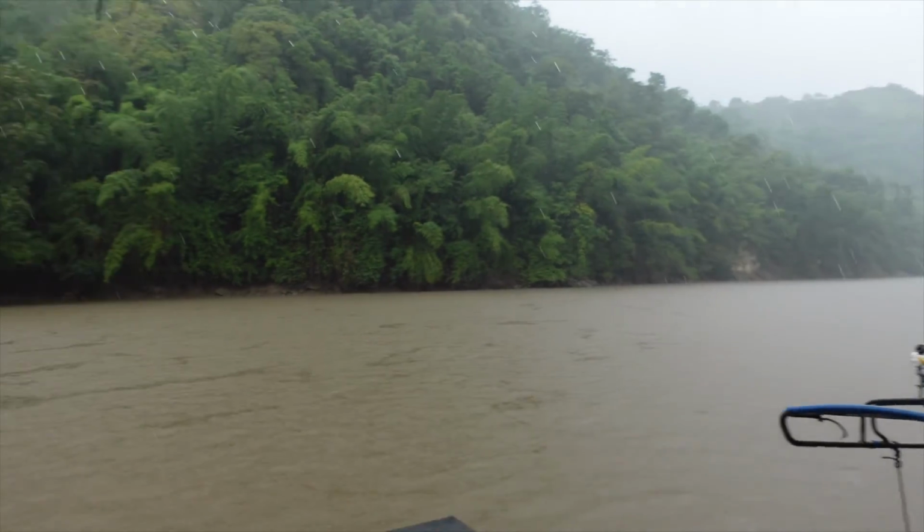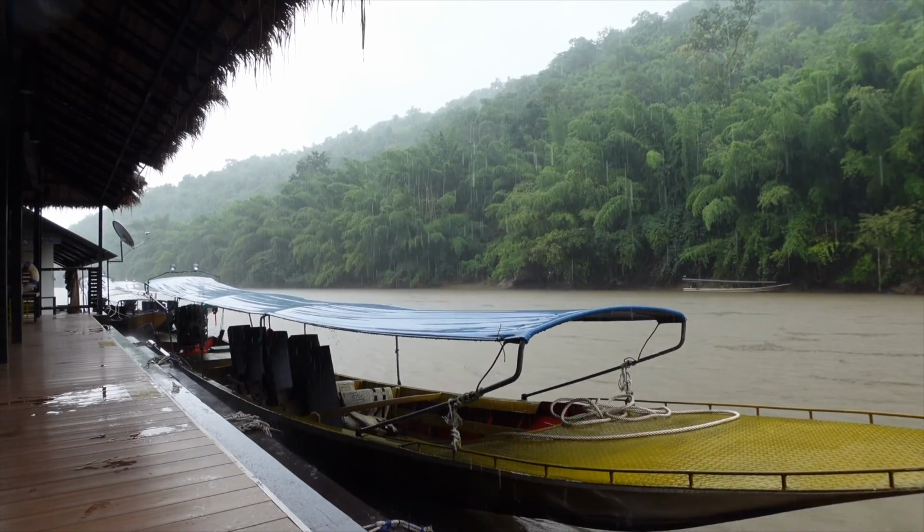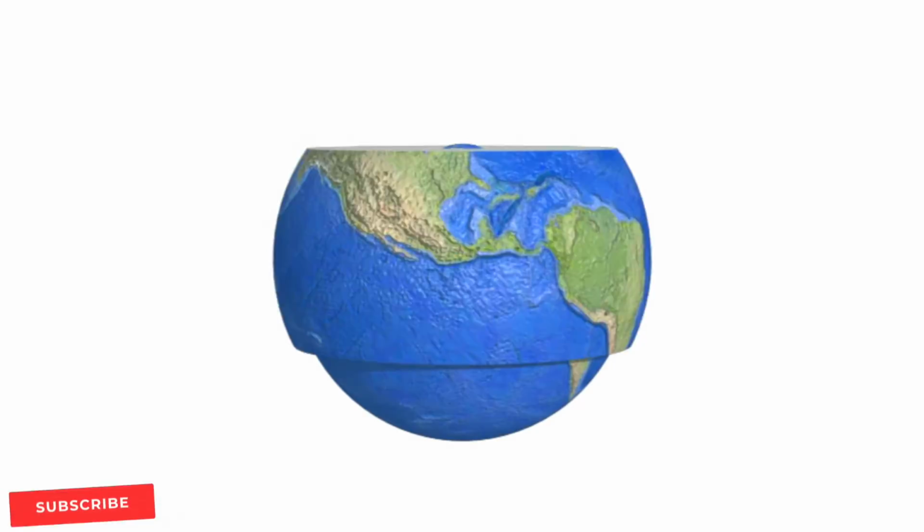So yeah, we're going to be staying at the FloatHouse River Kwai for the next 2 nights. I'm going to hop on this boat in just a few minutes, show you this beautiful, beautiful area. We are right on the River Kwai Noi, and yeah, it's going to be a blast.